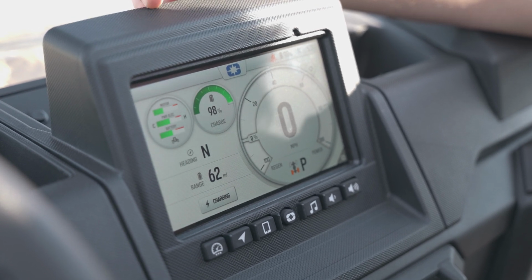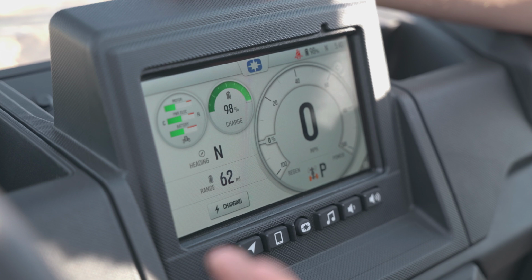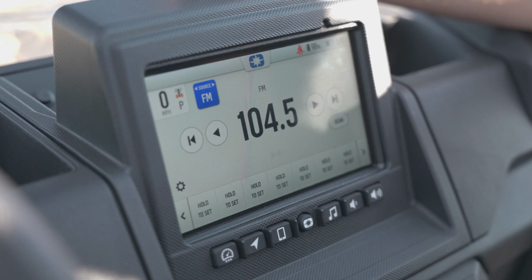So you'll notice if you do drive this machine, you will hear an electric fan turn on to cool that motor in it. But besides our settings on this display screen, we still have GPS, we can link our phone, and we have a radio installed right from the factory.